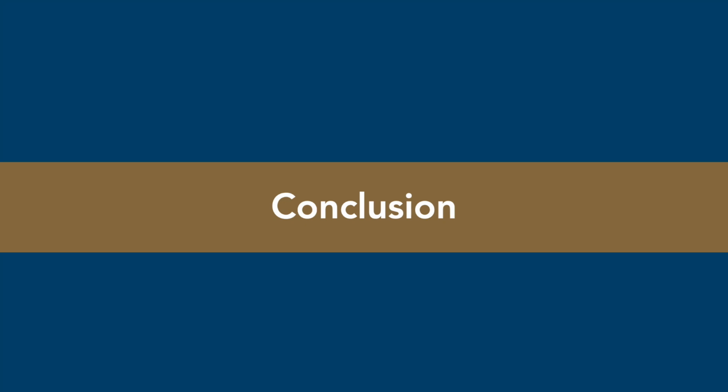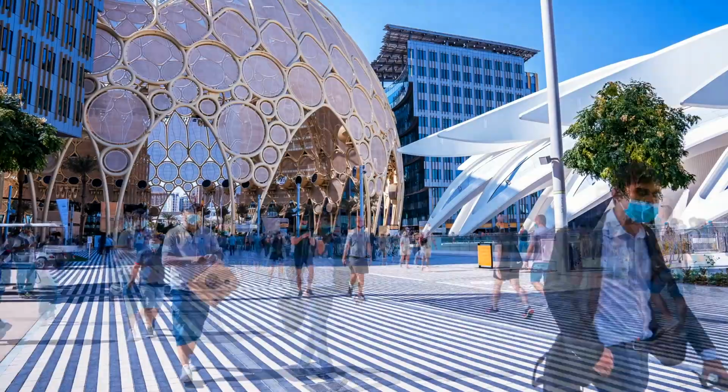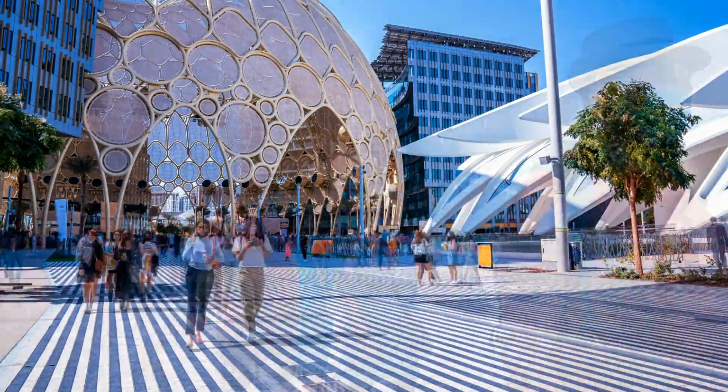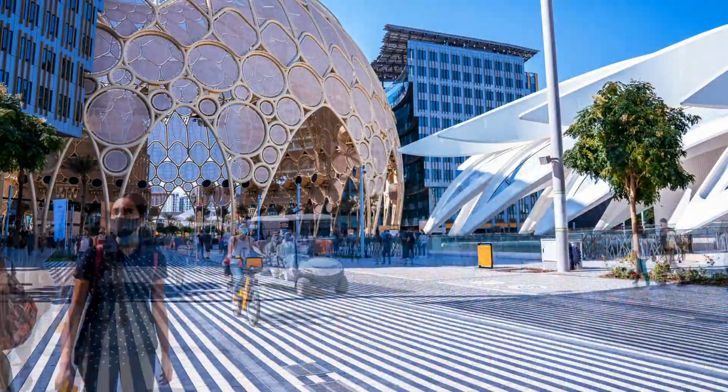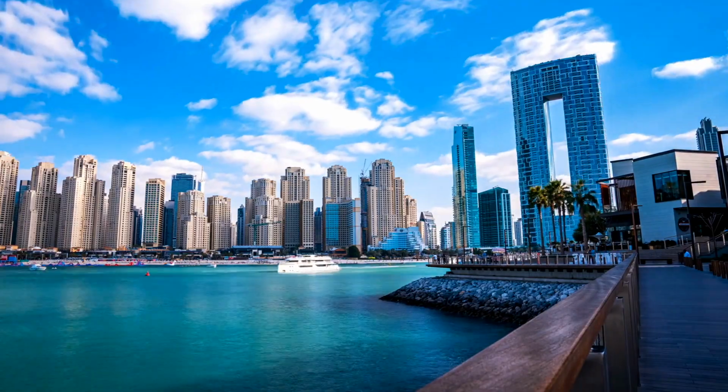Conclusion. Due to the complex and often costly nature of home mortgages in the UAE, 70% of home buyers pay for their property investments in cash. However, with a little bit of planning and knowledge of the market, getting a local mortgage is still possible.